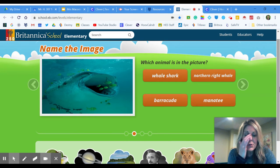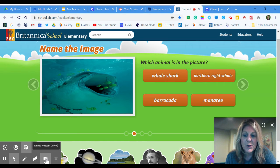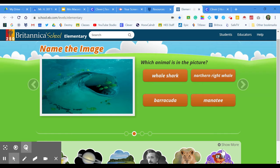So the next thing I'm going to do right now, boys and girls, is I'm going to make my little box here with me disappear for a minute. This way you can see the whole screen and I'm not taking up half of the screen. So you'll still hear my voice, but I'm going to pop and disappear for a minute. And there I go.